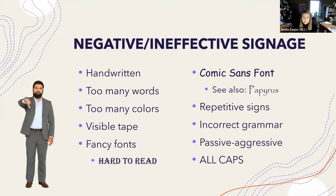Are there too many words on the sign? Patrons usually don't pay a lot of attention to signs unless it's something that they need. So if there are too many words on a sign, people aren't going to pay a lot of attention to it. So make it just the short and sweet words that people need. Are there too many colors? That's going to be hard to read, and it's also going to be difficult to see from afar, and it's just not professional. Is there visible tape? That is a big one. If you are going to tape it onto something, put the tape on the back so there's not visible tape, because that also looks unprofessional.